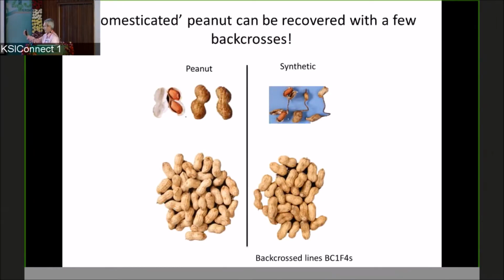So going from that synthetic allotetraploid back to domesticated peanut is actually pretty easy. I think we often think of domestication as this long, drawn-out process where there's been hundreds or thousands of years of selection by humans, going from something that's very wild and weedy and shattering and not photoperiod responsive, and all these other traits that you look at as far as domestication, to what we have today.